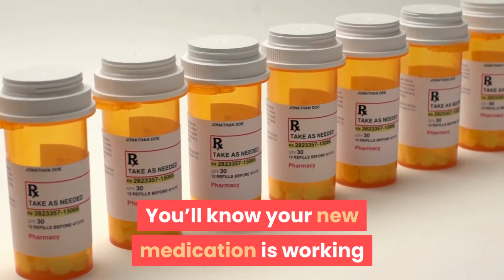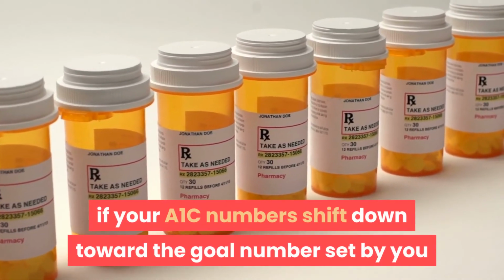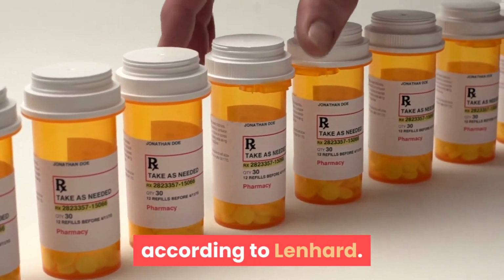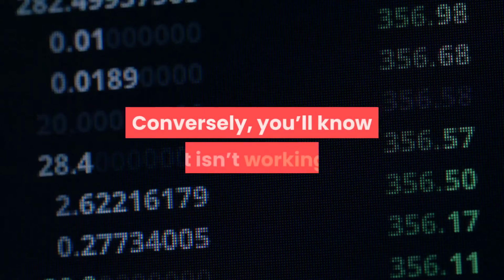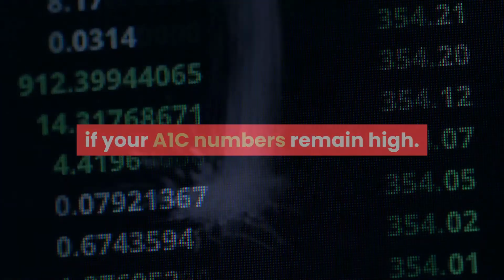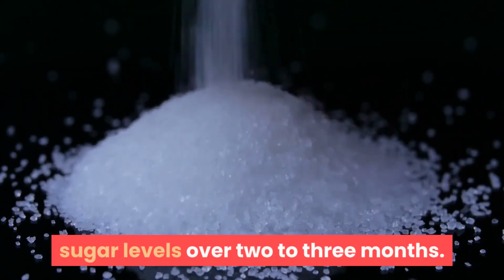You'll know your new medication is working if your A1C numbers shift down toward the goal number set by you and your doctor, usually 7% for most adults, according to Leonard. Conversely, you'll know it isn't working if your A1C numbers remain high. An A1C test measures your average blood sugar levels over 2 to 3 months.